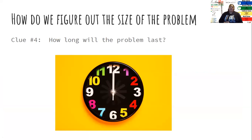And how long would the problem last? Is it going to be simple, level 1 or 2, going to last a few minutes, an hour or so, we're going to move on? Or is it going to be a bigger problem, say you got hurt, something's going to have to heal on your body, or if there's a fire, something may have to be rebuilt. So how long would the problem last?